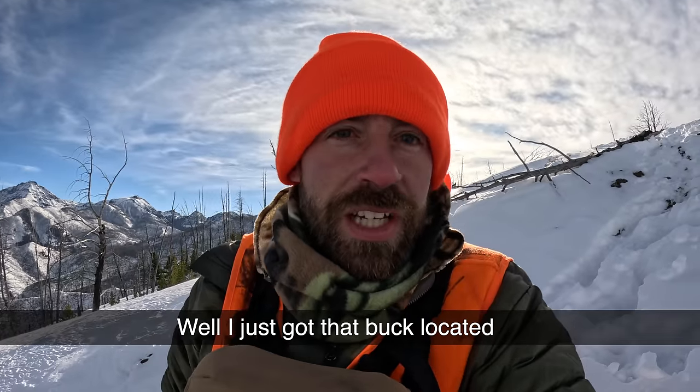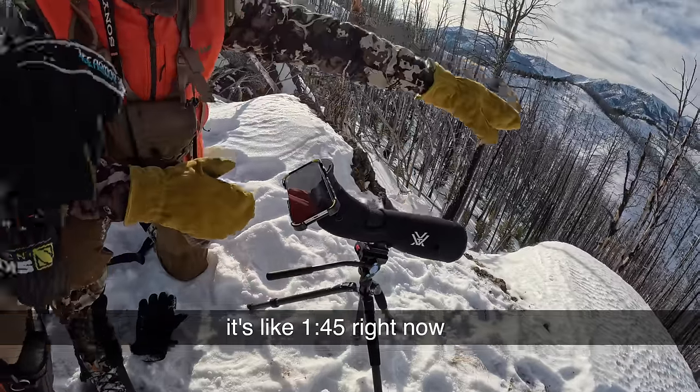I just got that buck located. It's like 45 right now.